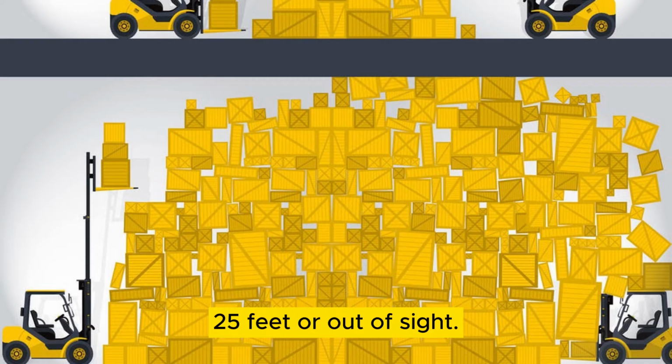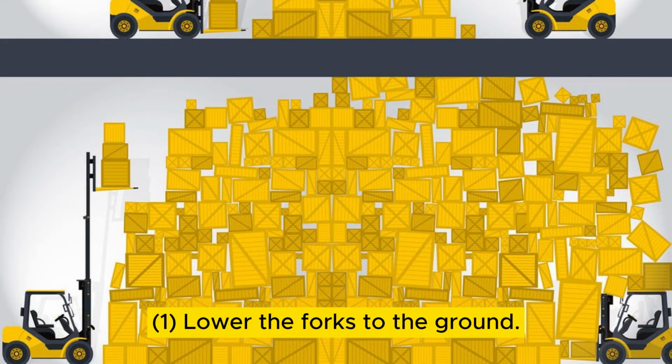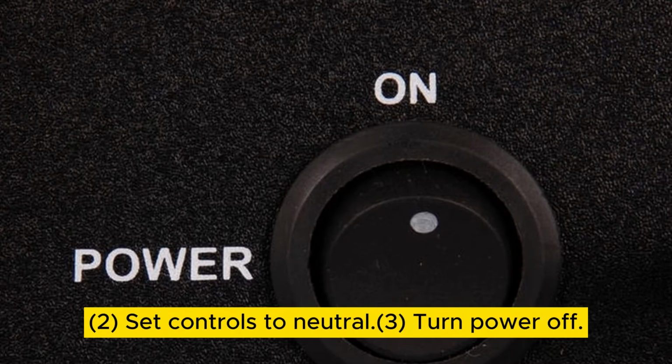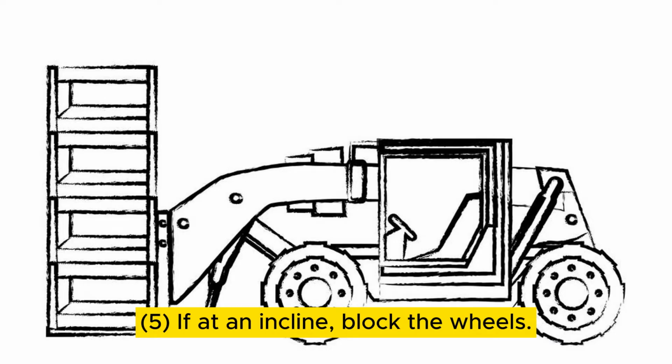How far away is a forklift considered unattended? 25 feet or out of sight. What do you do when you are going to leave a forklift unattended? 1. Lower the forks to the ground. 2. Set controls to neutral. 3. Turn power off. 4. Set the brakes. 5. If at an incline, block the wheels.